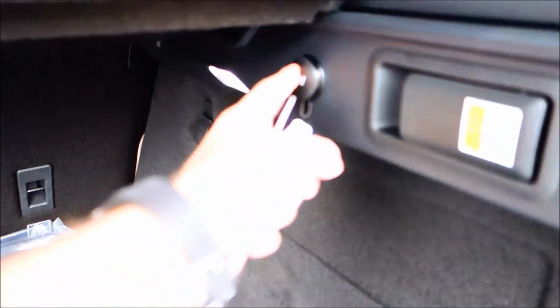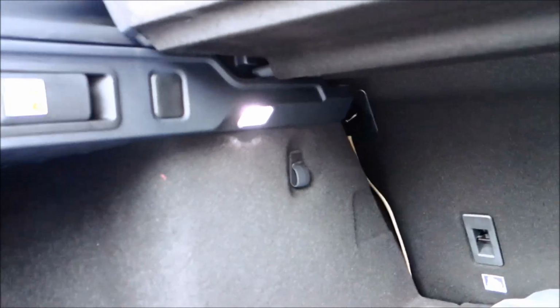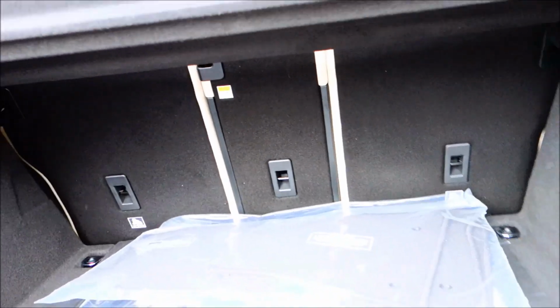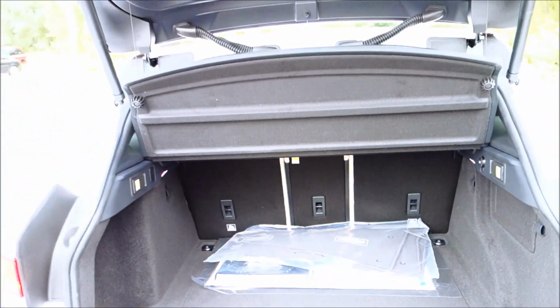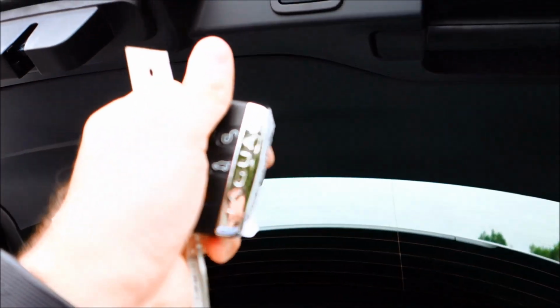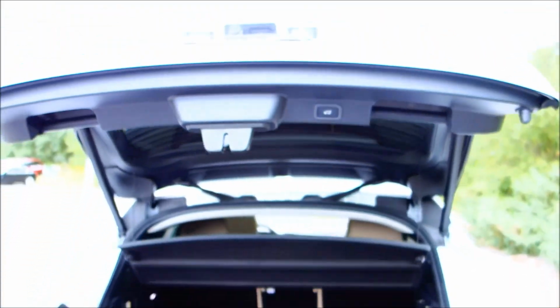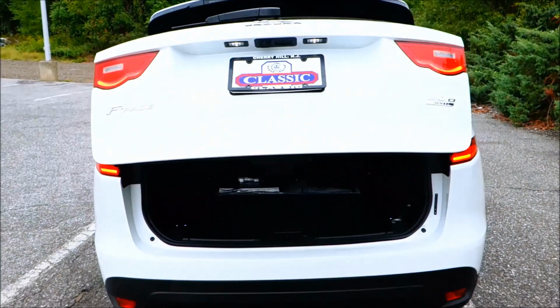Also back here you do have a 12-volt battery, 12-volt charger, and you also have lights. A couple of really nice features there. Also, if you don't have your fob that you want to close your trunk automatically with, you can certainly just hold that down and the trunk will close on its own.